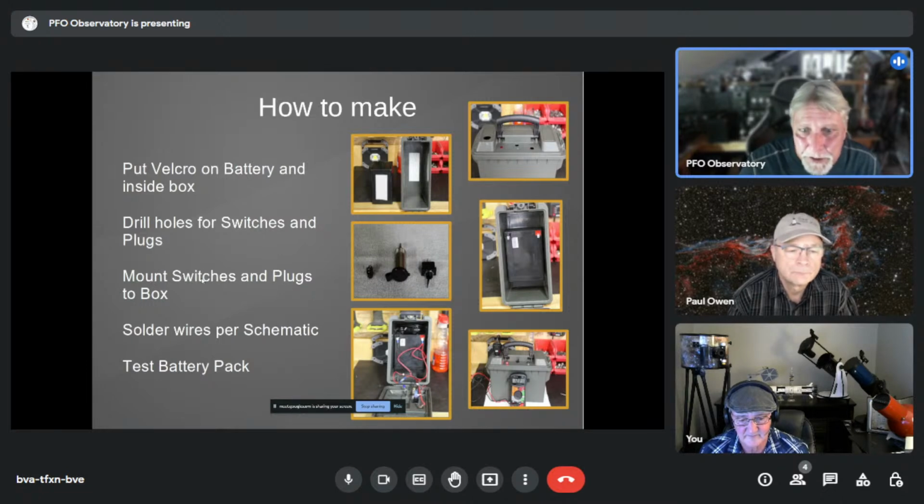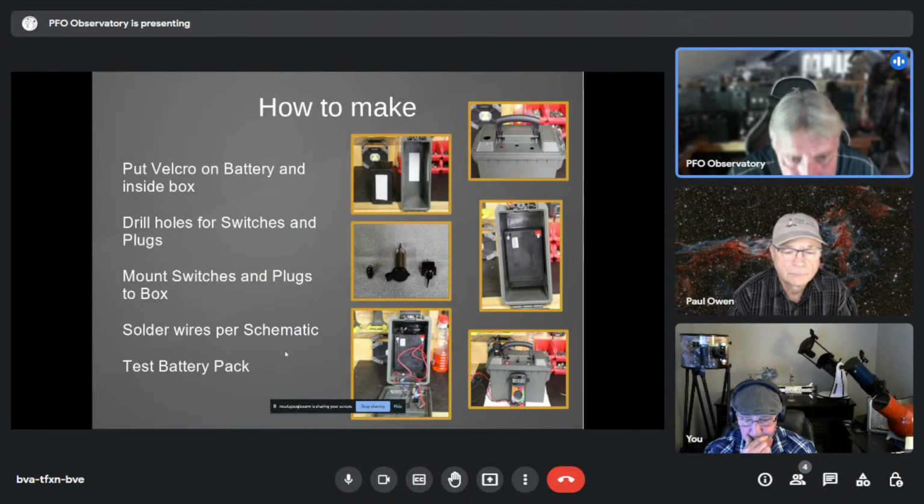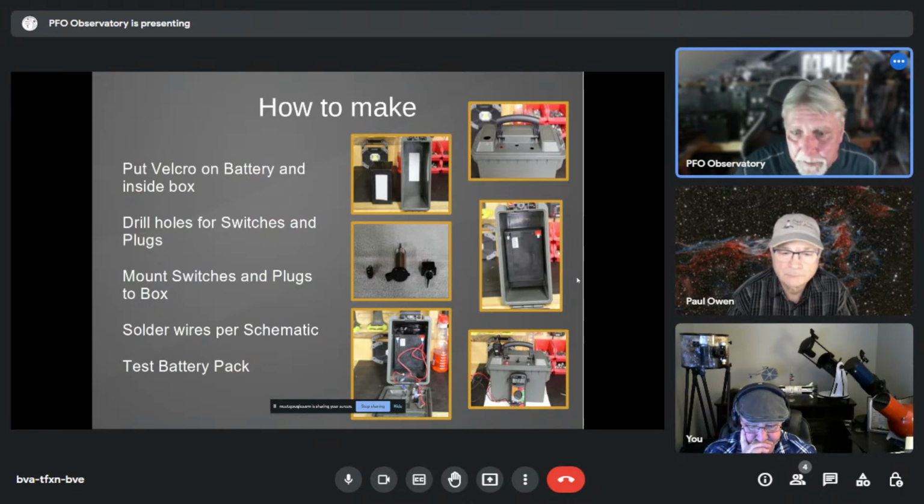You mount the switches and plugs into the box, which is pretty simple. Solder the wires, and I'm going to show you the schematic when I say as per schematic, and then basically test it and see if it works. And in my case, it did.